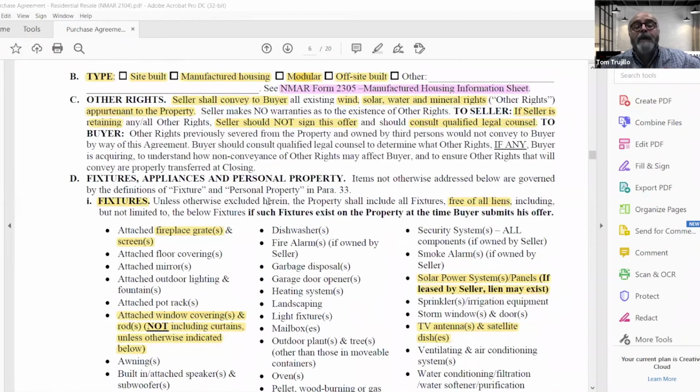Here's the type of properties that you're looking at: site built, manufactured, modular, off-site. Look at this word up here, manufactured. This is not a mobile home. The manufactured house is something that may have come on a trailer, but they built it before they rolled it out. A mobile home, the wheels are attached to the chassis. There's the difference.